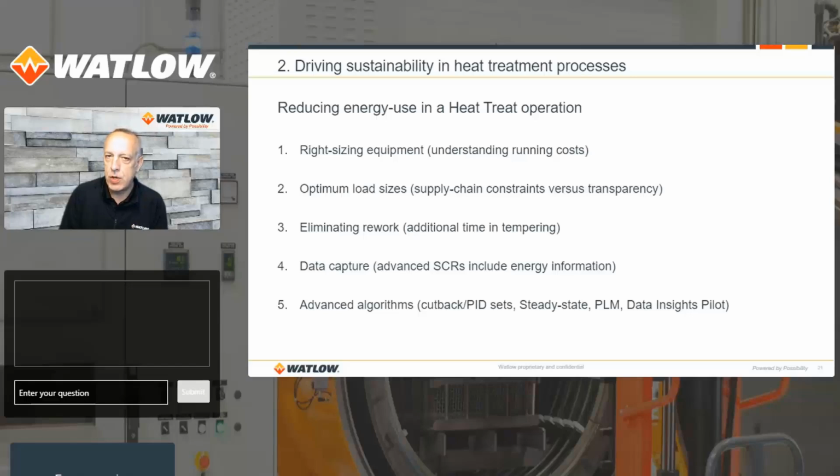Third is running batches that create rework. In the past, right first time quality is key, but now this has an impact on energy use and unnecessary energy costs. Scrap today is usually highlighted and actions put around reducing scrap, but I still see operations routinely spend additional time and energy, especially in tempering operations, to make up for some loss of control in the primary furnace. And a lot of this is not reported.